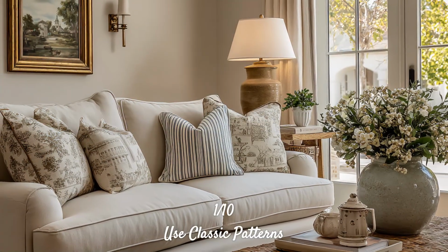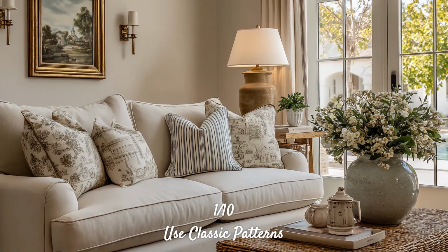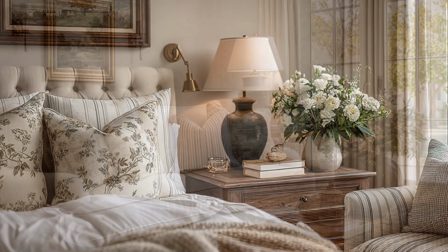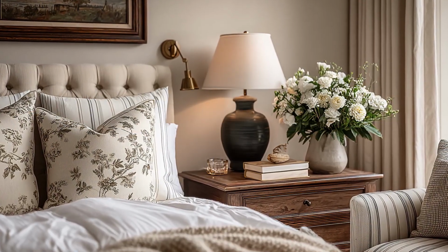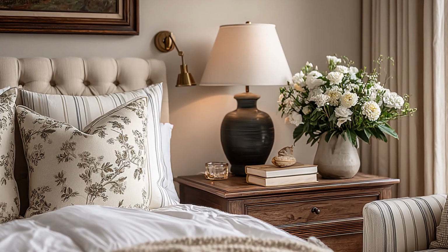Classic patterns, toile, damask, stripes, and florals bring visual texture rooted in history. They can instantly make a space feel cultured and inviting. Whether through wallpaper, upholstery, or curtains, these motifs recall timeless craftsmanship and grace.